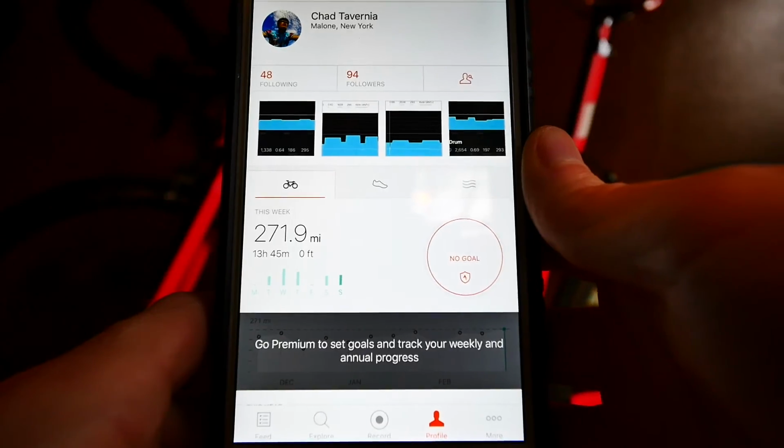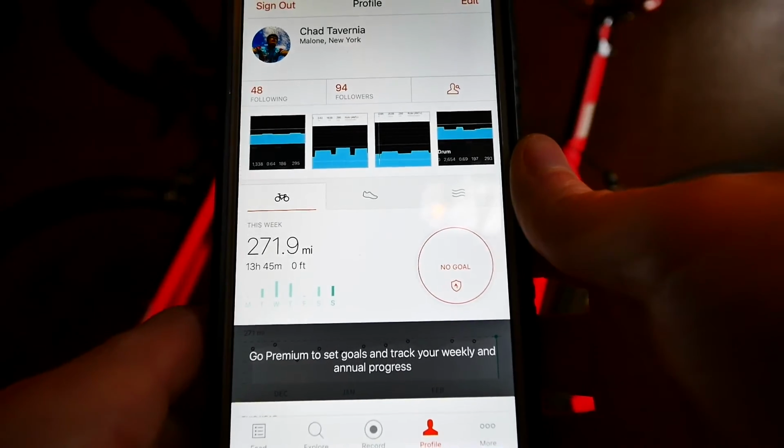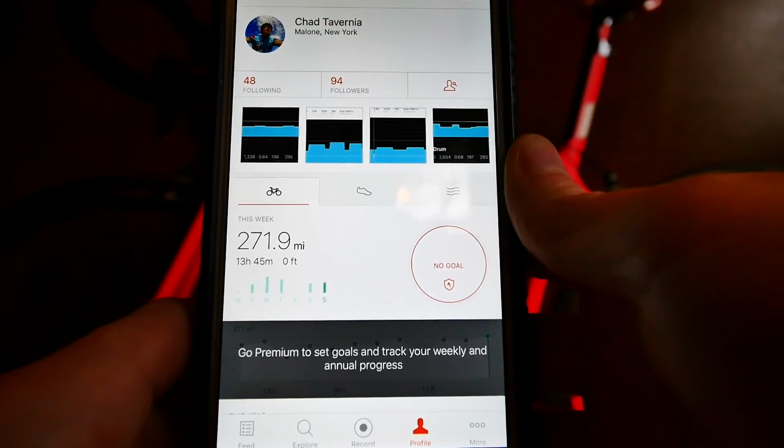As you guys know, I have recently made the adjustment over to the Trainer Road traditional base plan, which has you riding a lot more, basically more miles and higher TSS training stress score values, and that put my weekly totals at 13 hours 45 minutes on the bike. So basically 14 hours on the bike this week, which is certainly my longest of the winter. I came in at roughly 272 miles, give or take. But so, a very good week.